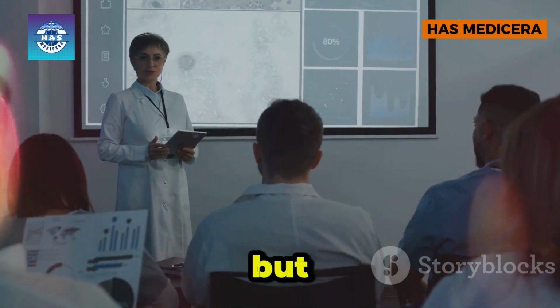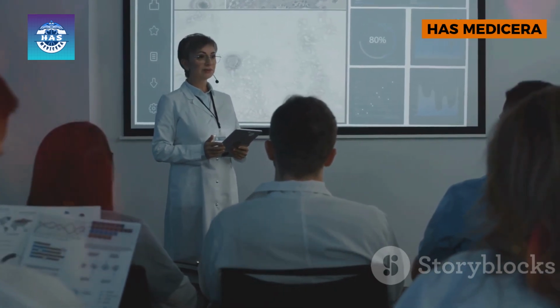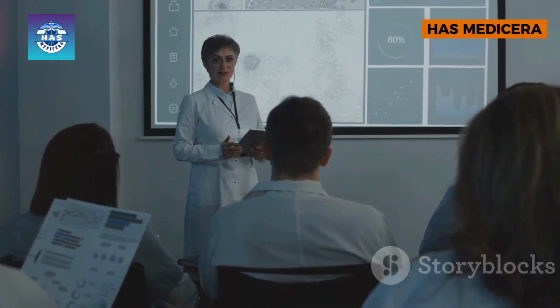Jiggers may be small, but their impact is massive. With the right knowledge, treatment, and prevention methods, we can save lives and restore hope.